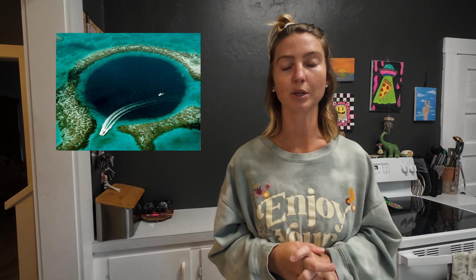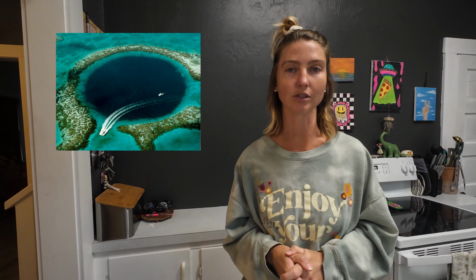Belize is home to the Great Blue Hole, which is a giant marine sinkhole and is one of the most famous scuba diving sites in the entire world. Belize is the only country in Central America where English is the official language. However, Spanish, Creole, Maya, and Garifuna are widely spoken throughout the country.